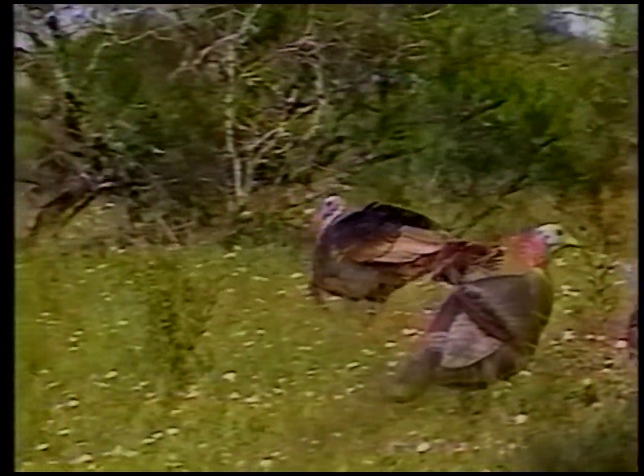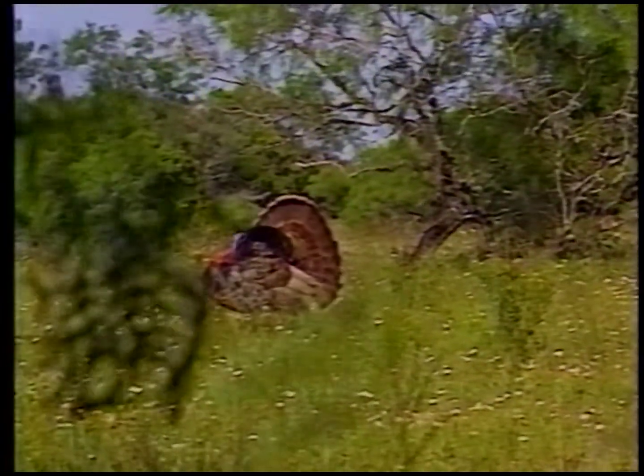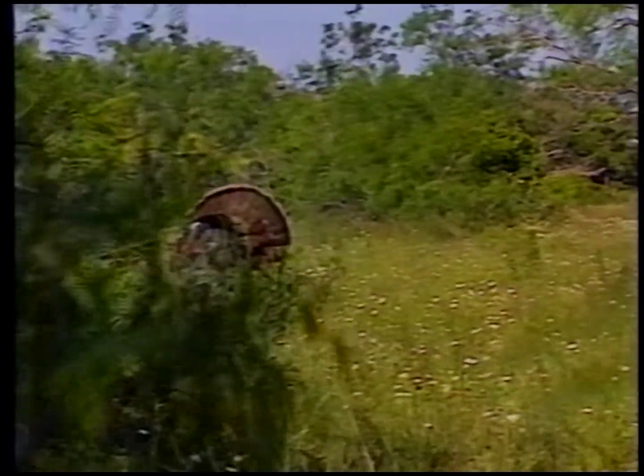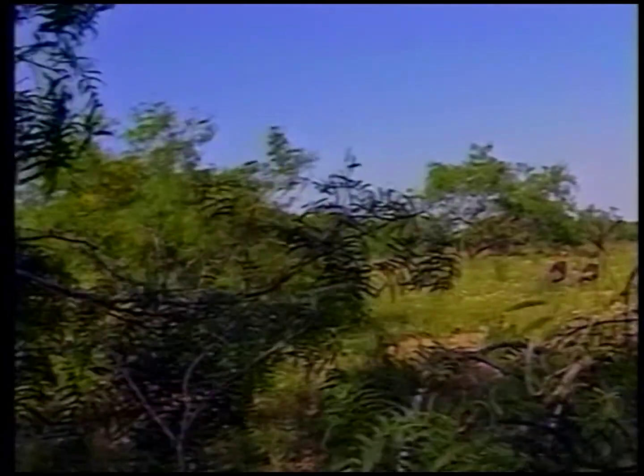Bill's arrow barely misses the bird's neck, causing him to run out of view of the camera. Another arrow from the Jennings Carbon Extreme downs the gobbler. Good shot.